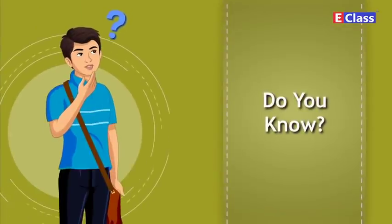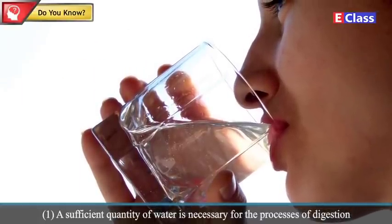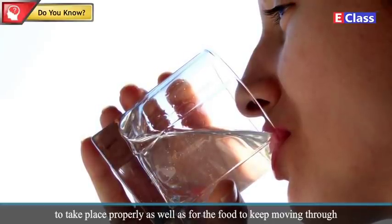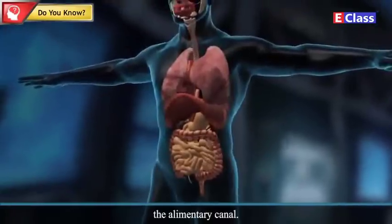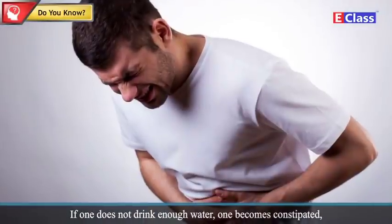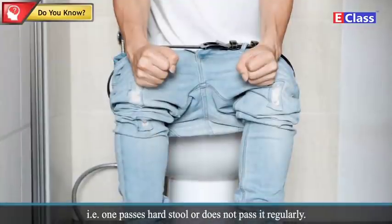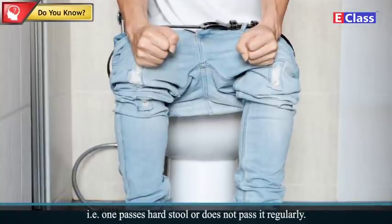Do you know? 1. A sufficient quantity of water is necessary for the processes of digestion to take place properly, as well as for the food to keep moving through the alimentary canal. If one doesn't drink enough water, one becomes constipated. That is, one passes hard stool or doesn't pass it regularly.